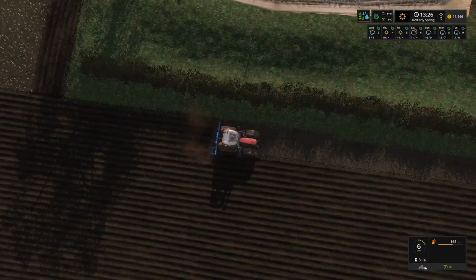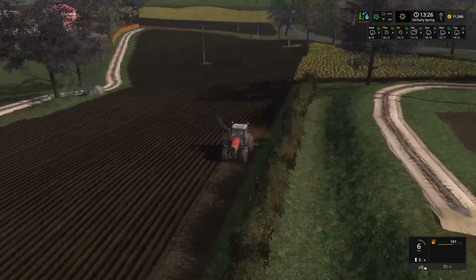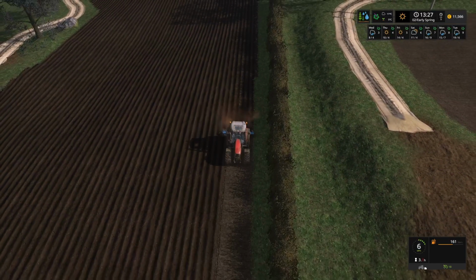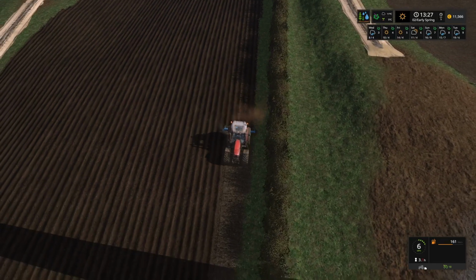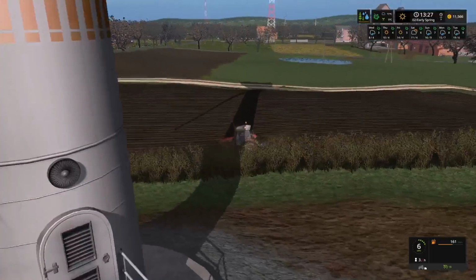So all that remains now is just the small section of that field there, and then this is done, and now we can move on and start planting some stuff. Get our first couple of crops in the ground. And then, as I say, day 3 we'll be able to work on that section there.